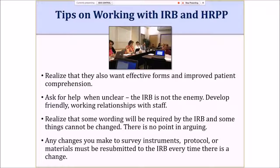Here are some tips that I always give for working with the IRB, and it's really the HRPP, your human research protection program, that is usually your first line when you're turning in informed consent. Realize they also want effective forms and improved patient comprehension. I always ask for help before I send in my IRB submission. The way our system is set up, if you don't ask until after the fact, when they figure out something they need to ask you, you turn it in, you get kicked back out of the system, then you get put back in the queue when you answer the question in a different way, and you add a lot of time to it. So I would encourage you to ask questions about things you're unfamiliar with beforehand, because it actually expedites the process.